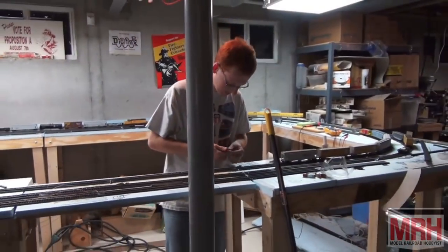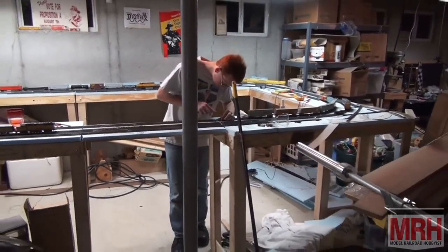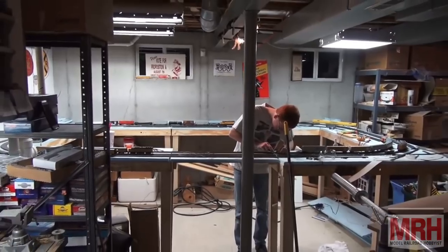That's very interesting. So here we are. Here's the youth in the hobby designing a brand new layout from the ground up based on what he knew before from the old 4x8 plywood type layout. And I've got to tell you what, Danny, you've got a great start.